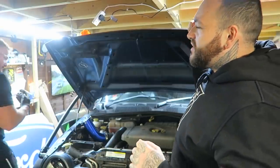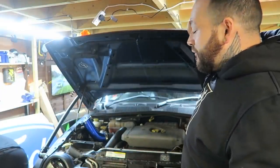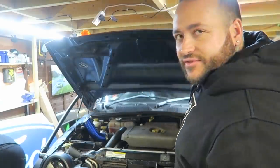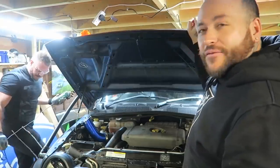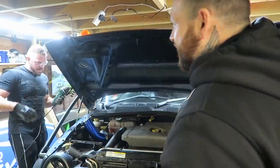The budget snorkel, which is probably going to cost, in all fairness, it's completely free actually, because we're reusing things from other cars, but it's around £7.20, I think. This is going to cost that, if that. We're going to cut a big hole in the bonnet now. I'm going to look the other way.